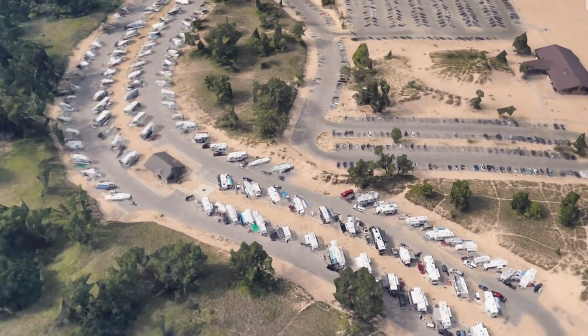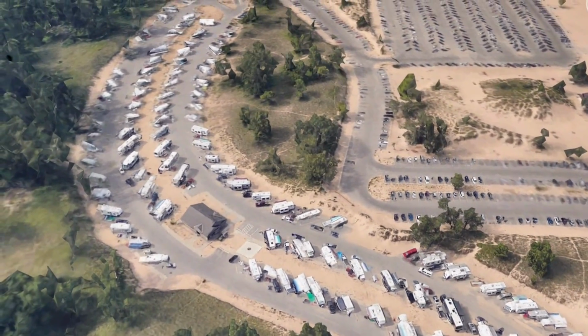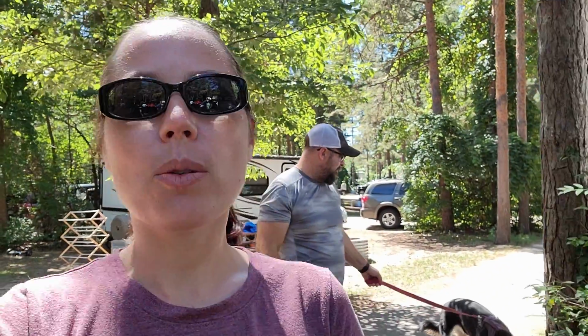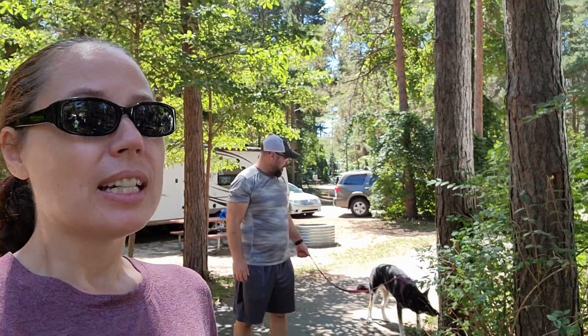Anyways, the other campground is down by Lake Michigan. It's essentially parking in a parking lot. We didn't want to do that because we've got the two dogs and we wanted them to be able to have a grassy area. But if you want to be able just to have a little hop, skip, and a jump to the lake, that is a great place to be. They do have some full hookup sites. If you want full hookup, you can do that along the beach.